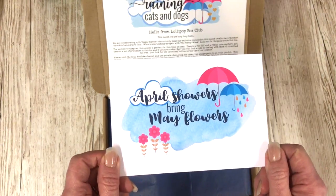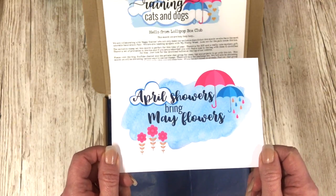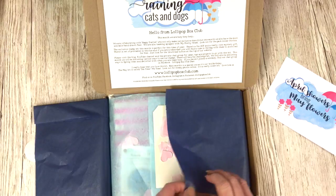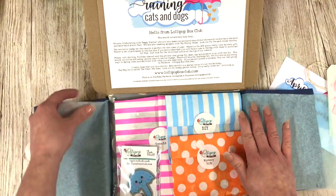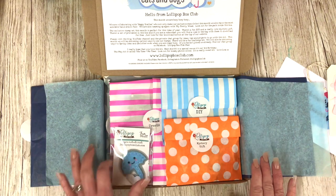Starts off with a postcard. April showers bring May flowers. Let's hope they do, as right now it's absolutely pouring with rain out there. And then as we open the kit, a little tag, some confetti, and there's your first glimpse of your April 2018 kit.